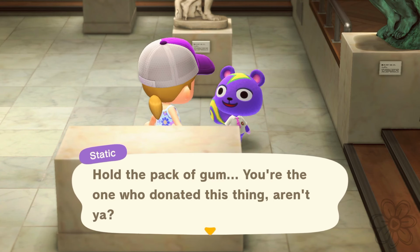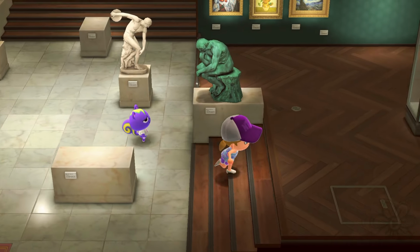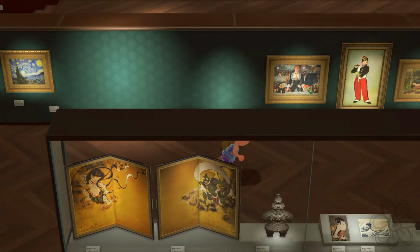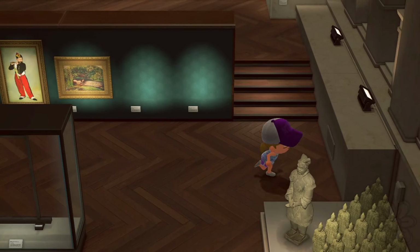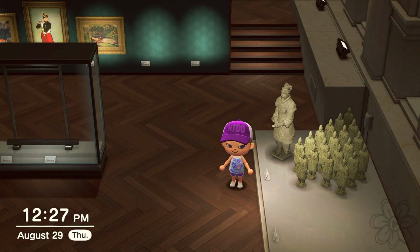Hold the pack of gum. You're the one who donated this thing, aren't you? That's mighty generous, kiddo. Yeah, it is. I'm glad you like it. All right, where's our new statue, though? He's in the corner back here. There he is. Oh, yeah, he comes with all the little guys, too. Super fun. All right, well, we're going to call it right there for today. I think we got a lot accomplished. We have a library now, or Raymond has a library now. Mostly a library. We still have a few tweaks to put on it, but we found Static, so super fun.